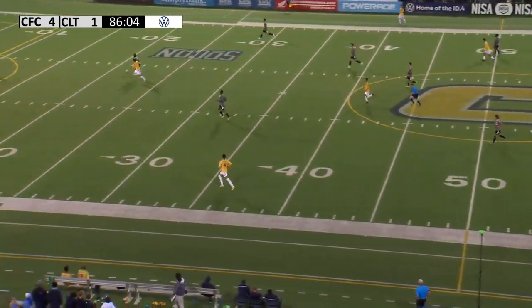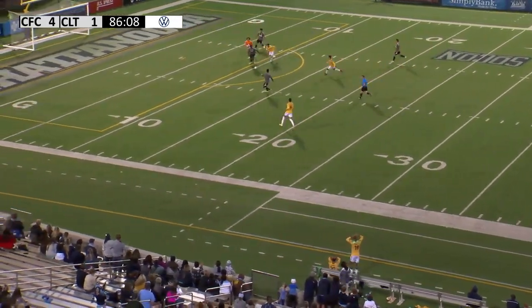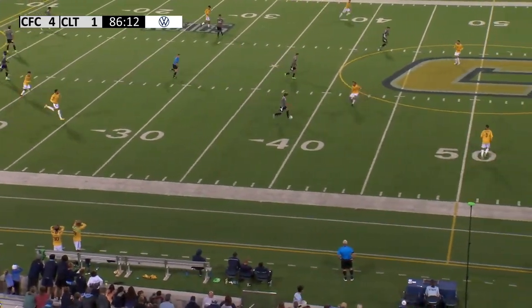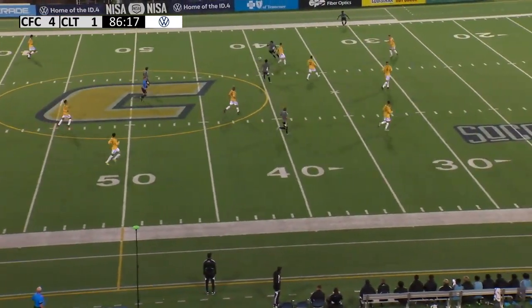Here's a long ball for Chattanooga, unable to hook up right there. Ball is loose, Dorchin is out front. Boy, he had a chance right there, and Charlotte, with a heads-up defensive play, able to get back and shut that down. That was very close to being goal number five.